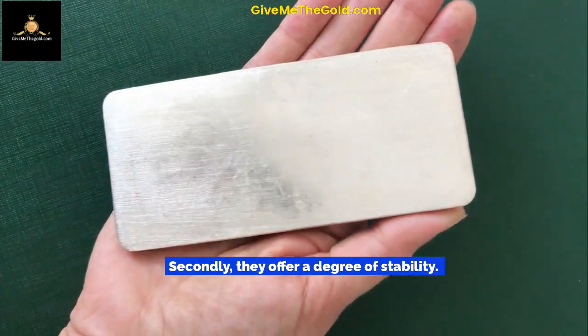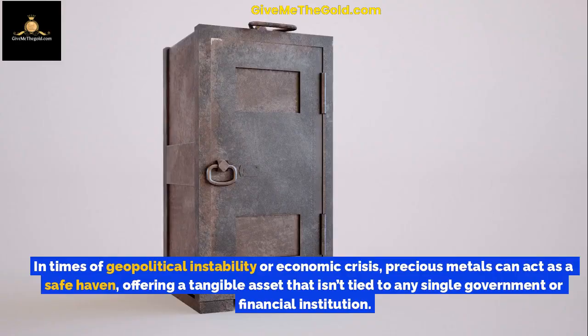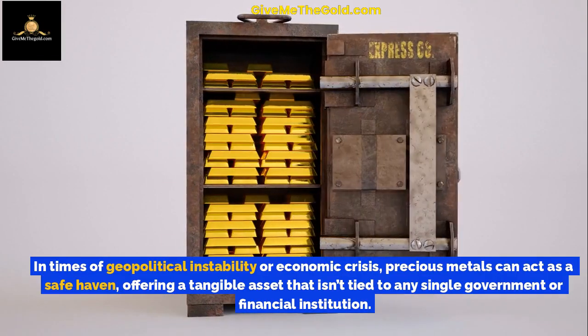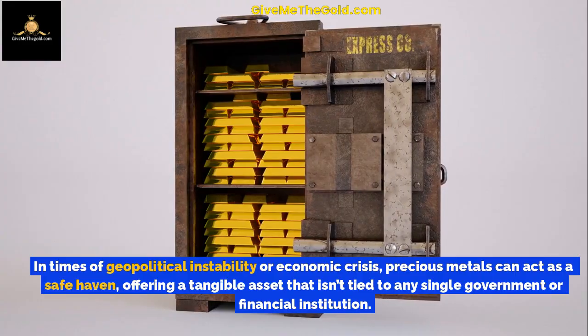Secondly, they offer a degree of stability. Unlike stocks, which can fluctuate wildly based on market sentiment, precious metals tend to hold their value over the long term. Thirdly, they provide a sense of security. In times of geopolitical instability or economic crisis, precious metals can act as a safe haven, offering a tangible asset that isn't tied to any single government or financial institution.